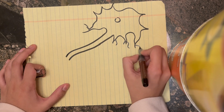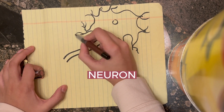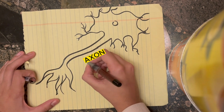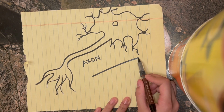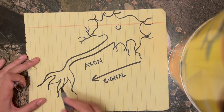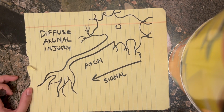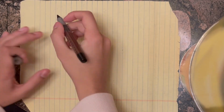To explain this, let me explain what a brain cell is. In other words, a neuron, which is necessary for us to proliferate signals to think, talk, move, and all other brain functions. The axon is the longest part of the neuron, and it is necessary to proliferate a brain signal from one end of the neuron to the other. In something called diffuse axonal injury caused by the proliferating force in the brain from a concussion, we can experience neural shearing, which is where an axon will literally be sliced.